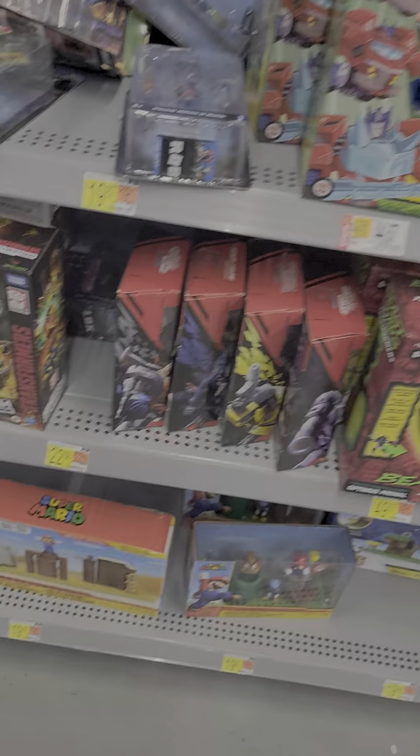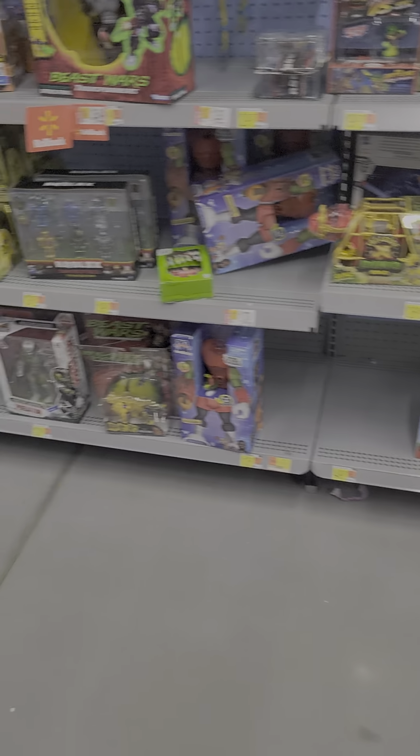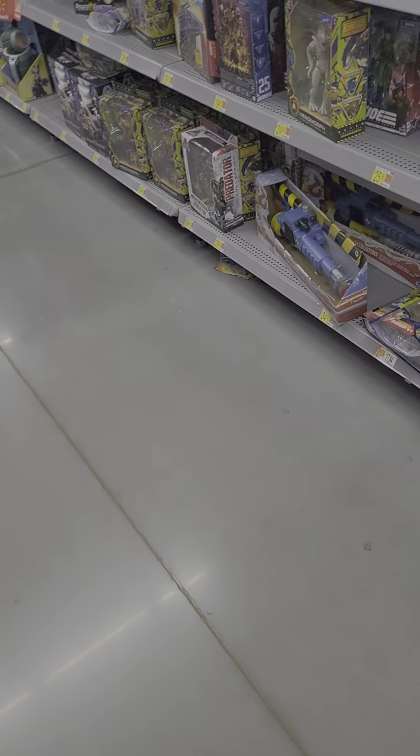But yeah, this is it for Transformers. Not much. Hey, I like your jacket. Uh-huh. But yeah, Ghostbusters. Yeah, that's it for Transformers. I don't see anything else. So finally got Sideswipe, y'all.